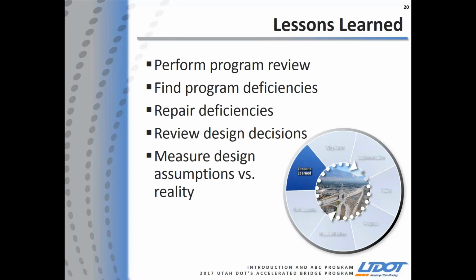So going into lessons learned, we continually perform program reviews based on lessons learned. Of course, you could always find deficiencies in anything, but you also need to document the successes. We've had a lot of successes, and we've learned from each project. We implement corrective measures, like the revisions to our standard details and checklists as we go. You're always measuring your assumptions versus what happens in reality once that project's out in construction. So it's really important to follow through throughout the project. You definitely want to learn from your experiences.